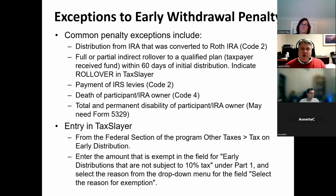So the best way to do a rollover is direct from trustee to trustee. If for some reason the taxpayer says, I prefer to get the check and then I'll take the check and give it to my new broker, that has to be done within 60 days. So it's 60 actual days you get it, not 60 working days, not 60 non-holiday days. It is actually 60 days. So it's a pretty firm deadline. And within 60 days, it has to be back into the new account.